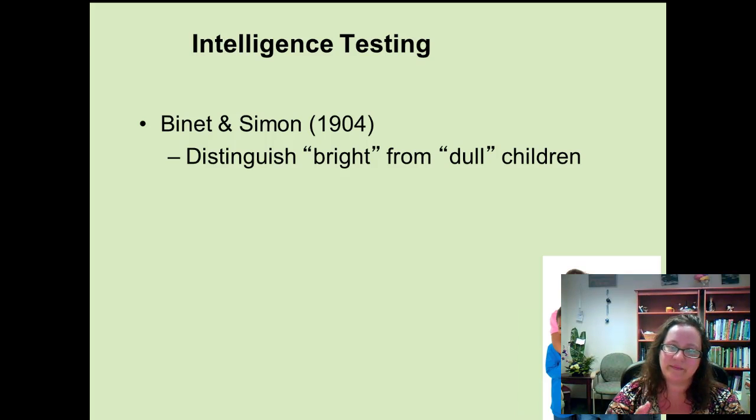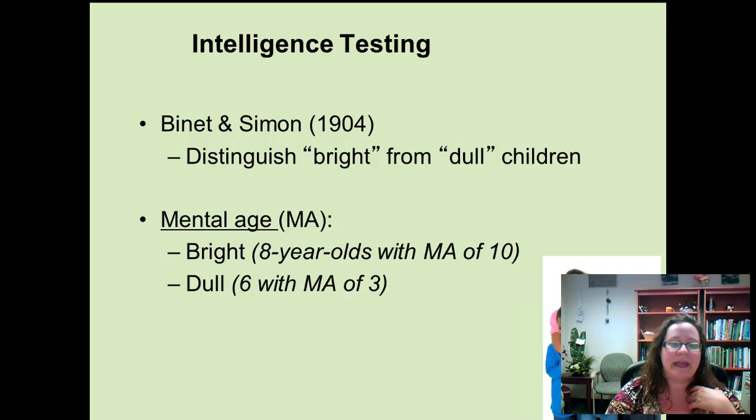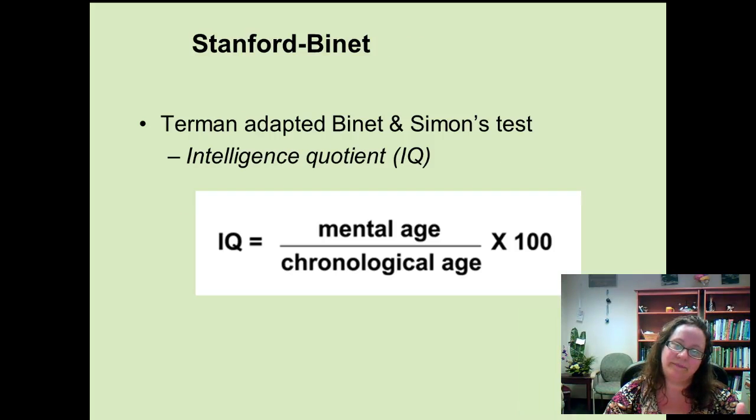So where we kind of started with intelligence testing was with Binet and Simon. And so they were tasked with trying to understand, given this big group of immigrant children, you know, many people coming in, who was bright and who was dull. And so what they came up with was this idea of mental age. So if you're 8 years old in your body, but your mind is like that of a 10-year-old, then you're bright. But if you're 8 years old in your body, and your mental age is 3, then they say you'd be dull.